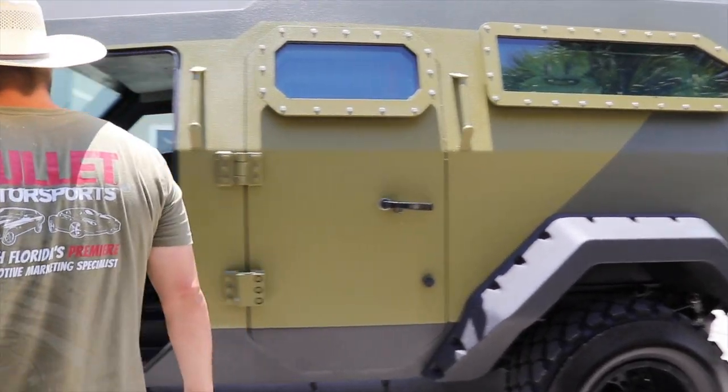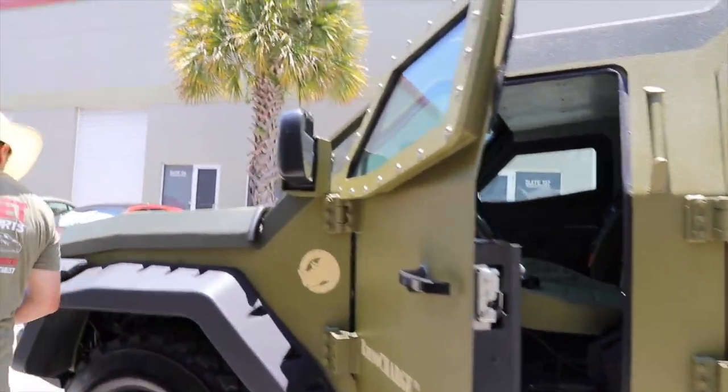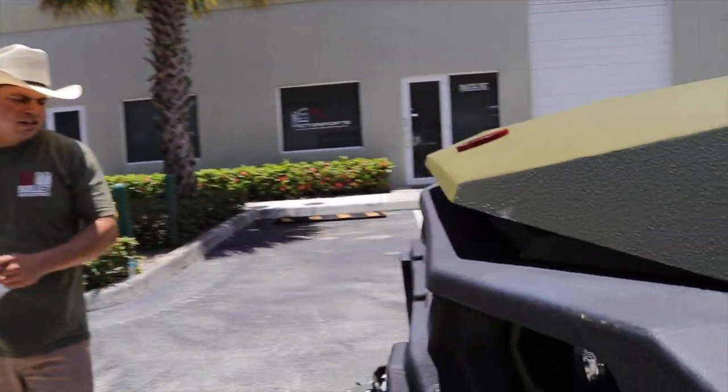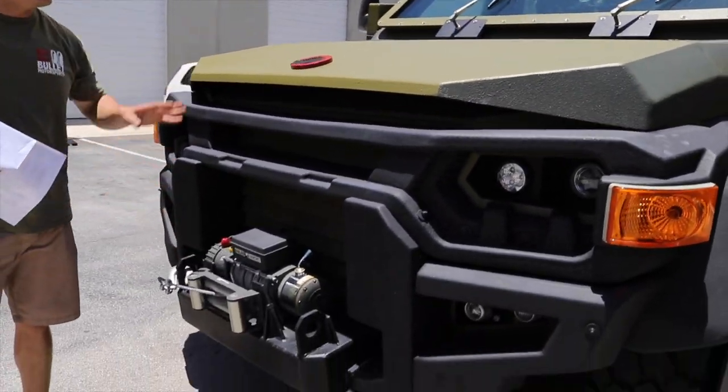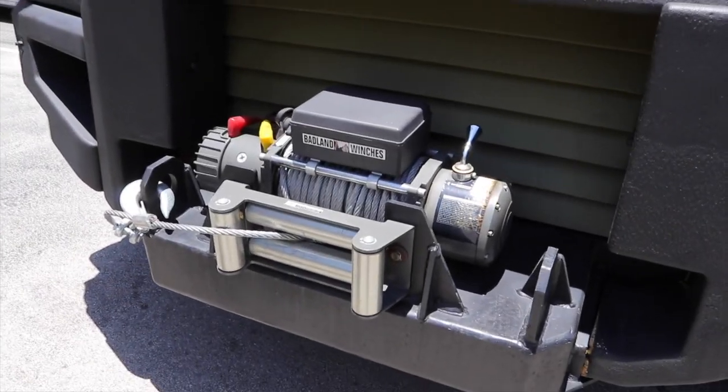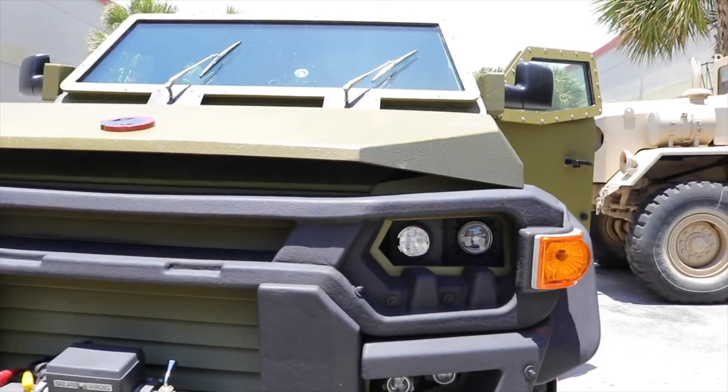Let's go to the front of it and show you all the cool angles. So once again, it's all Hella lights. It has a 12,000 pound winch, which will not help with this truck for pulling, but you can pull another vehicle out of your way if necessary. That's pretty much our tour.